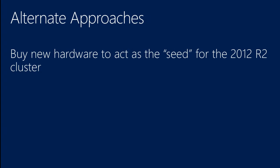Another alternate is maybe you buy some new hardware to act as the seed. Let's say you have an 8-node cluster and you'd be okay with evicting 1 box and moving it across, but 2 is kind of tight. Well, okay, buy 1 more box. Don't buy another 8 servers. Buy 1 server, evict 1, move across. You now have a 2-node cluster to act as your seed cluster, and you can move across. That's an option.